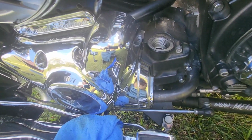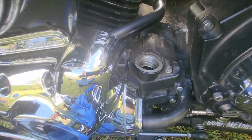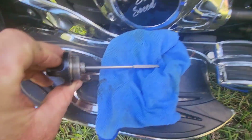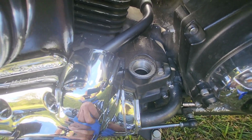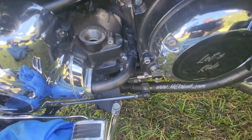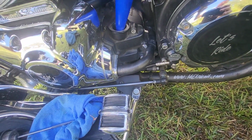Alright guys, of course the dipstick's been out pretty much the whole time. If you didn't pull the dipstick, it's not a big deal. It's still going to drain. But always make sure you clean it real good. You don't want to mix clean oil and dirty oil, even though it's just a tiny bit. So let's get our funnel. Make sure it's clean. We don't want any dirt in it.